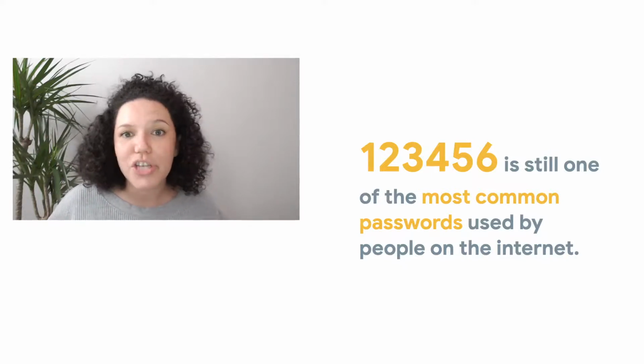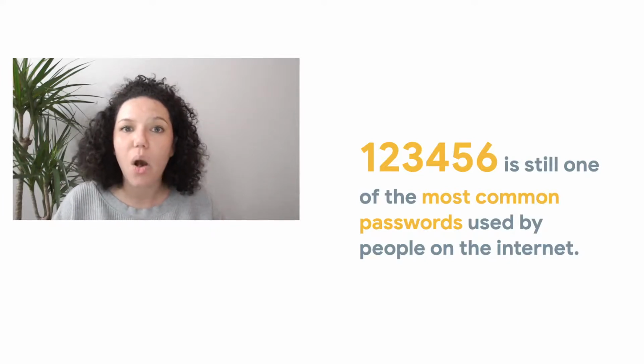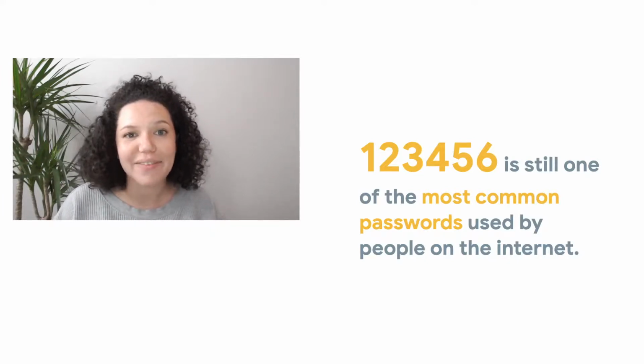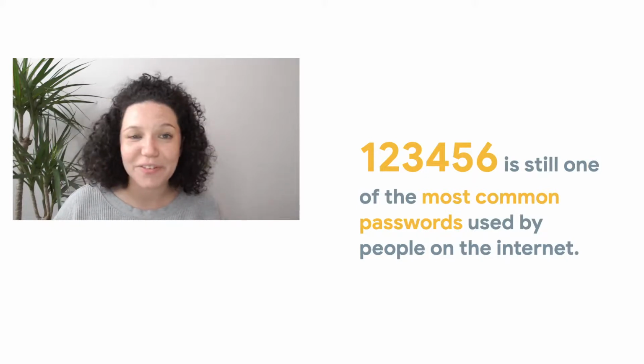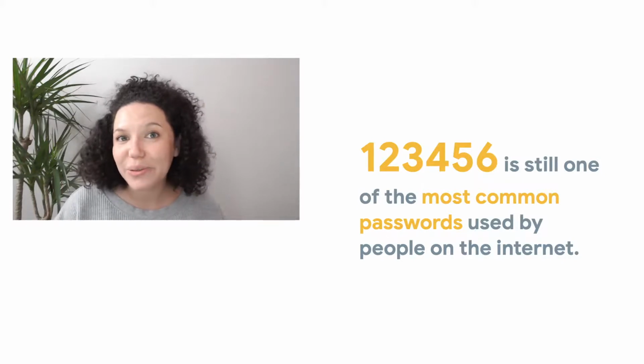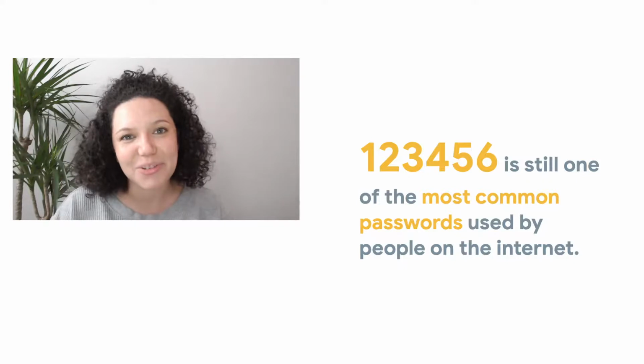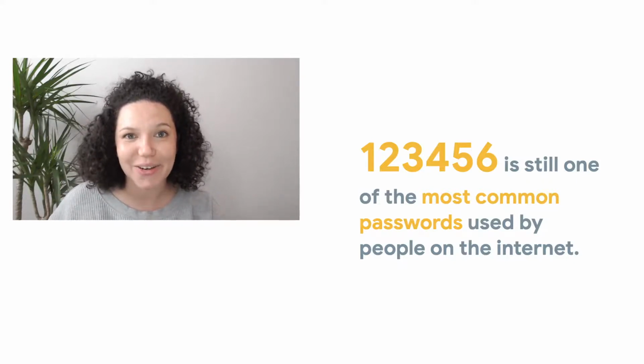Now, research does suggest that quite a big proportion will share their passwords with a friend or forget to auto-lock their device. And considering that 1, 2, 3, 4, 5, 6 is still one of the most common passwords used by people on the internet, it is really important to help children understand the importance of good internet security now.